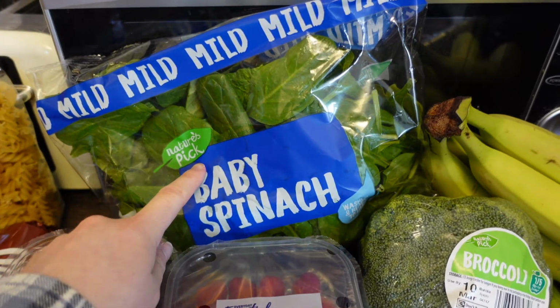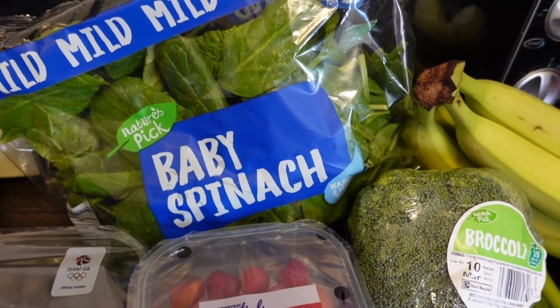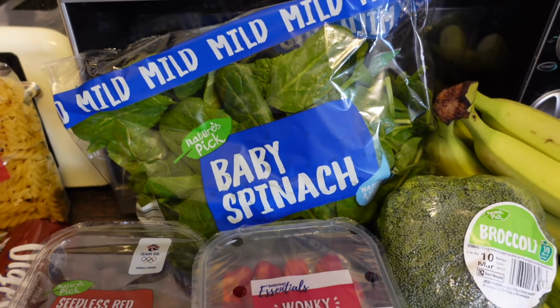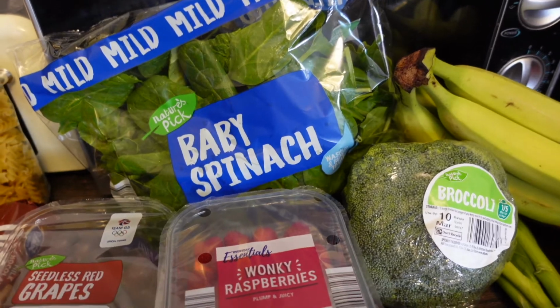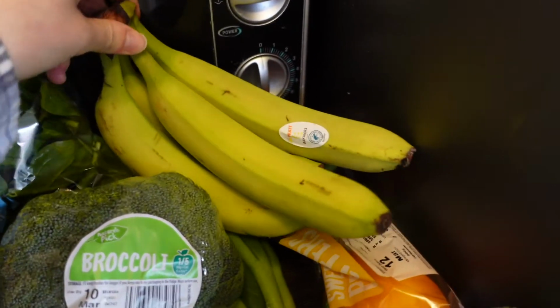I picked up some spinach. I wanted to get frozen spinach to go in the curry, but they didn't have any, so I've picked up fresh, but that's fine. This can be used during the week in lunches, and I might even add some to the pasta sauce meal as well. I then got some bananas.